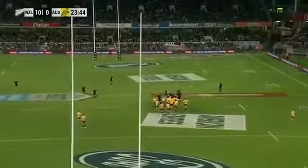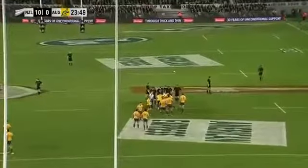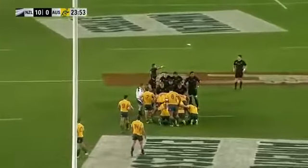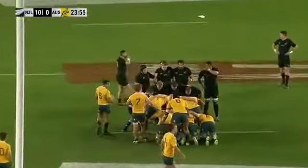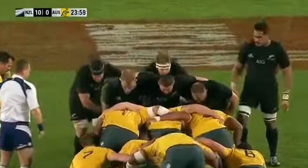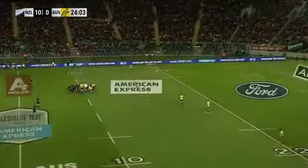Right. Stay in the second row, okay? They've got quite a big pairing of centres. Well, I've lost one already in Kerevi, but Reece Hodge has been brought into the side. He's real size about him. He's the player that's standing directly behind the scrum. Yes, he's a big man, all right.